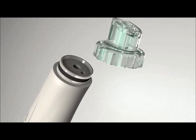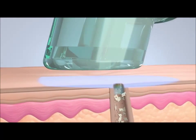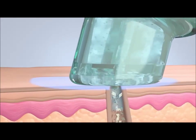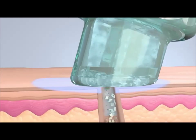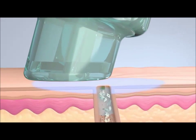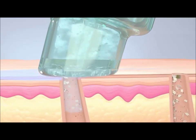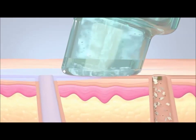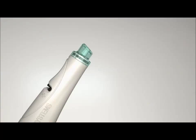The second step uses a non-irritating, effective mix of both salicylic and glycolic acids to help loosen deep pore debris and dirt. This may prevent the formation of the pustules involved in acne. The third step uses painless Vortex extraction, providing strong vacuum suction to automatically remove blackheads and other impurities.